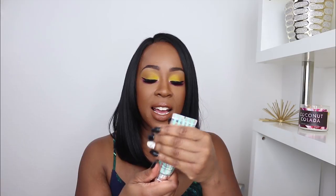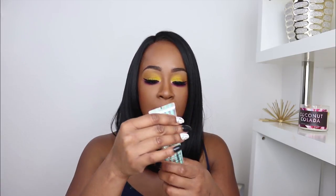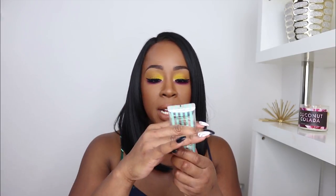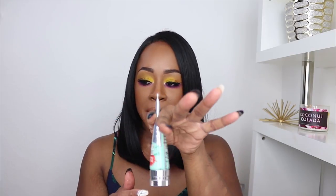And I need to start squeezing it from the top. I need to get one of those toothpaste things that push stuff down, but this was full when I started, and I've used about 1/4 of it, about that much. So definitely will finish this year, praise God.